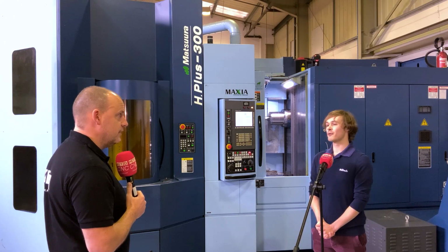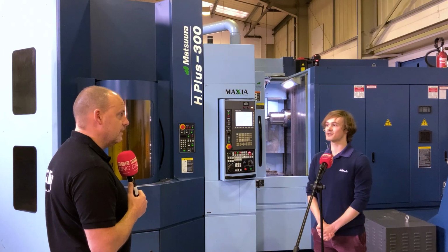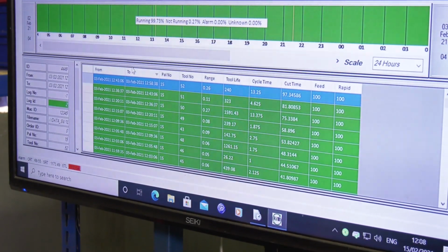The journey's never finished, no. We're always looking to make further improvements and just to get the most value for money out of these machines. Okay, let's have a quick look at the software. Let's do that. So let's go from the start then, Adam. Talk me through what we're seeing here on the screen.